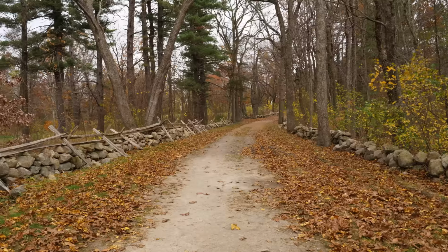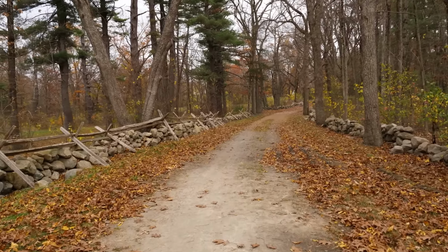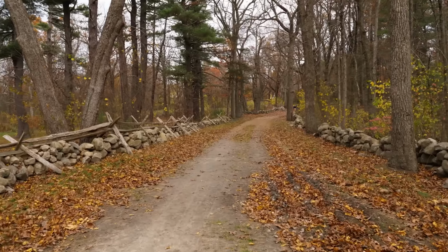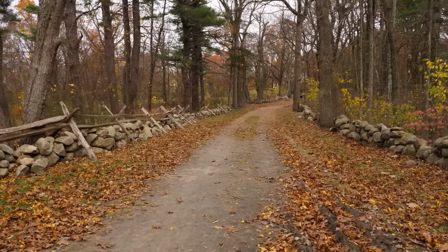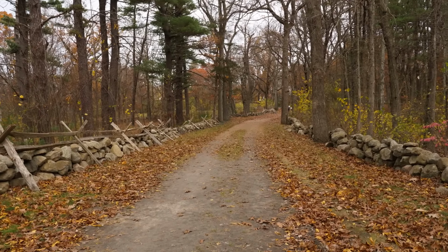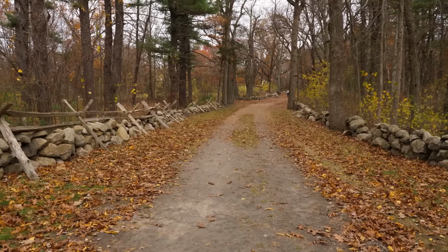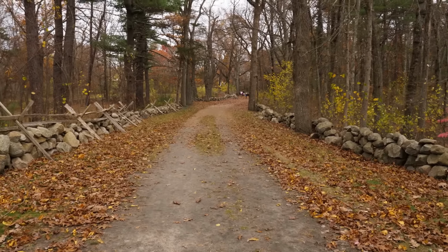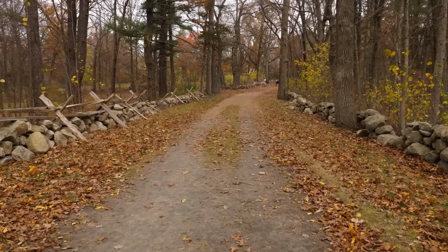So imagine for a moment that you are a British soldier. You've just come up the hill after having had a scrap at Miriams Corner, and now you're here on this angle in the road, and you're entering into this woodlot. And all of a sudden, things are about to go from bad to worse. There was a British officer, a lieutenant by the name of William Sutherland, that gave an account of what happened here.